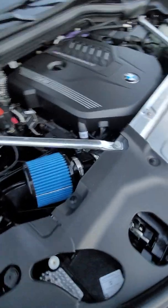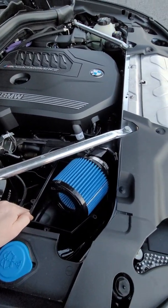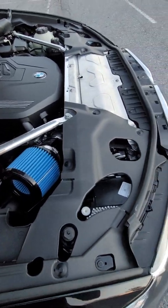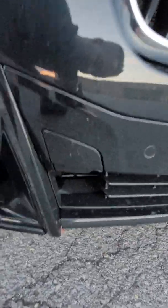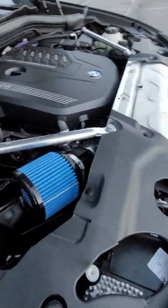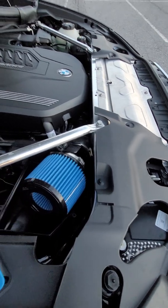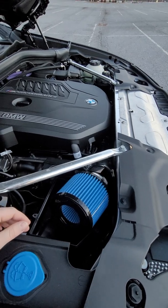And I opted to leave the bottom part of the airbox in because it acts almost as a ram air, because you can look at the bottom of it and it runs down to the bottom of your car. It's hard to see, but it's in there. Anyways, it acts like a ram air, so it pushes the cold air right to your intake. Now, very easy install, like I said.